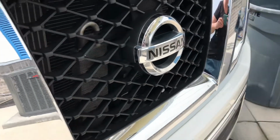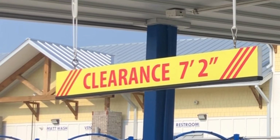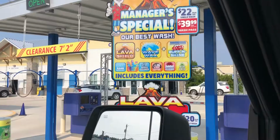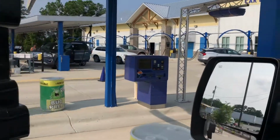We have this big Nissan NV 12-passenger van. And I got a little nervous because none of the car washes seem to have a car wash big enough for our van, except for the car wash factory. Luke and JoJo love it because they have all these cool lights that happen. The manager's special, we usually get the $22 single wash. And then you can use their vacuums for free.